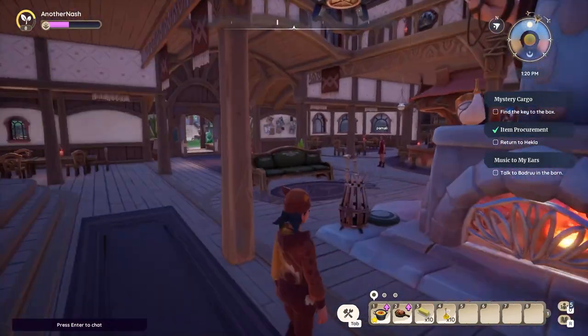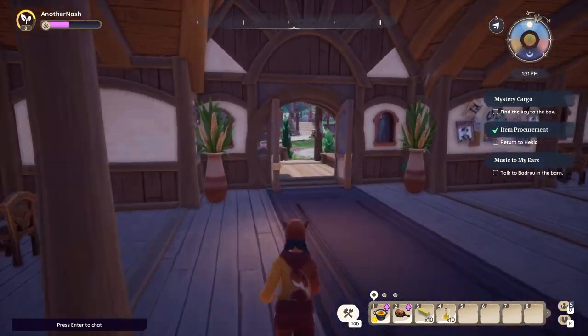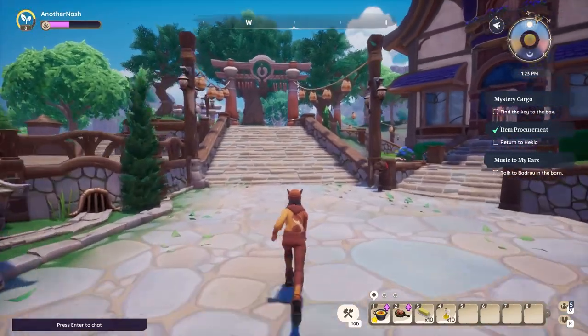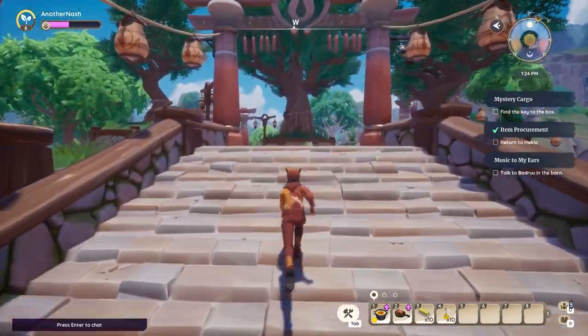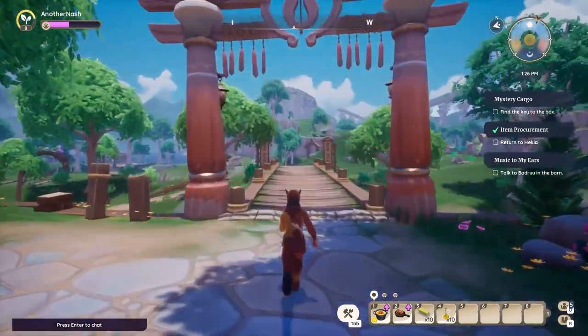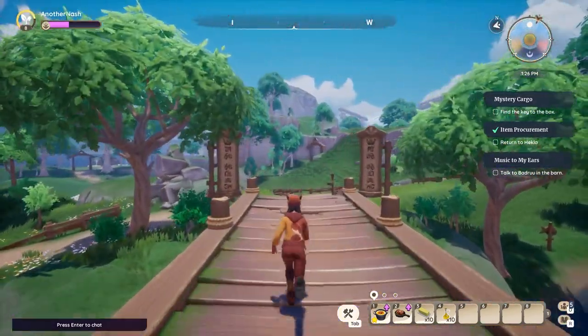Okay, let's return to the village. Probably not going to find the key to the box today, just because I genuinely have no idea where to look for that, and we've already done so much today. But I definitely want to do that in a future episode, because what could be in Zeki's locked box intrigues me a lot.